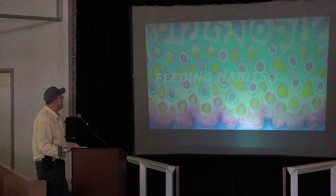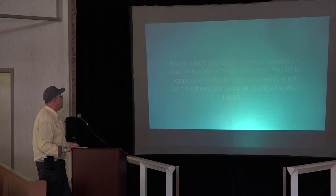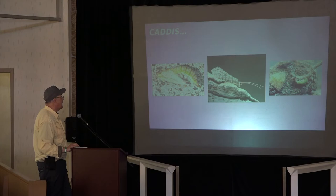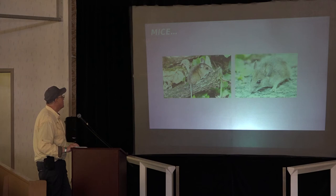Feeding habitat. Brook trout are opportunistic feeders, because they are often found in relatively infertile environments such as freestone streams and oligotrophic lakes. And there's some midges, mayflies, caddis, damselflies, dragonflies, ants, beetles, leeches, minnows, mice.